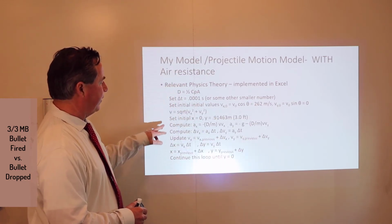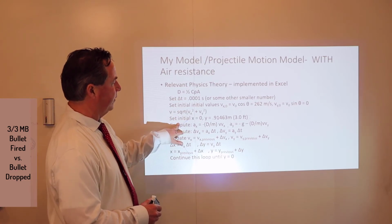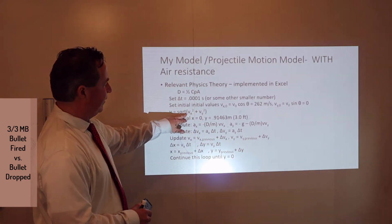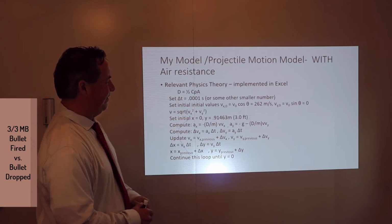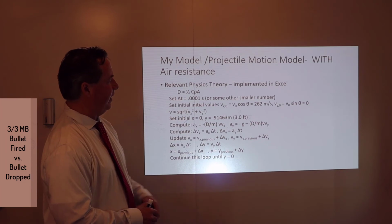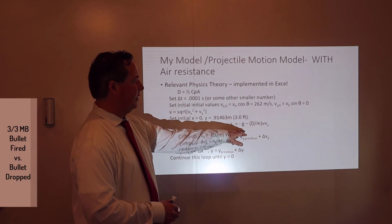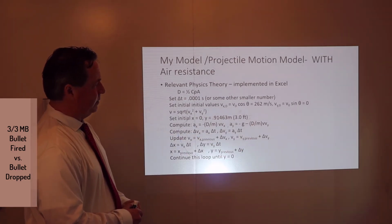The first thing I do is compute the acceleration in both the x and y directions. In the x direction, it's just the drag force. Here's my velocity, it's the square root of the x component squared plus the y component squared. Here's the velocity in the x direction. In the previous slide, I was modeling this as v cosine of the angle to the horizontal, which is changing. It's the same thing. The y acceleration is gravity down and drag force in the opposite direction.